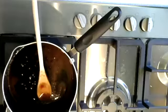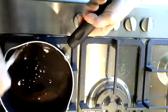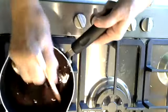So that's bubbling away for its 5 minutes, and I've got the port open. Bob's managed to open the port. That gets added next. Now, once this has simmered for its 5 minutes, you stir in your port.